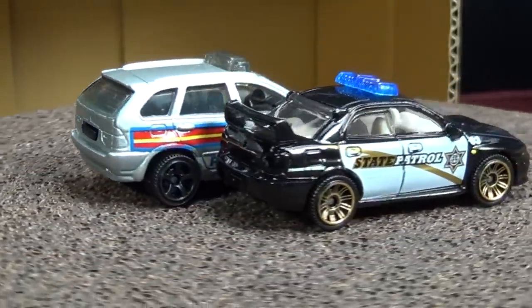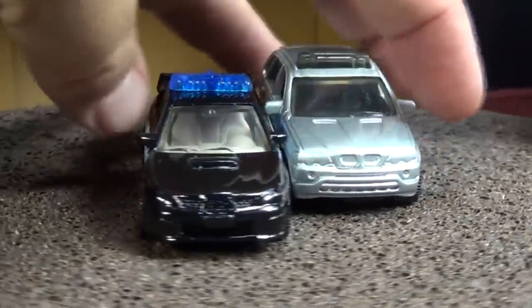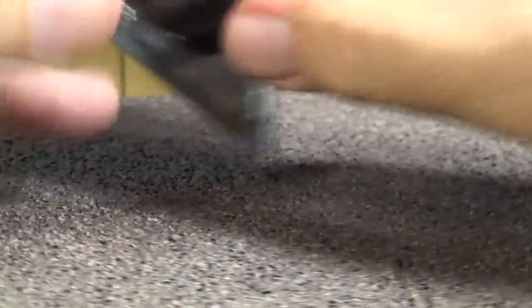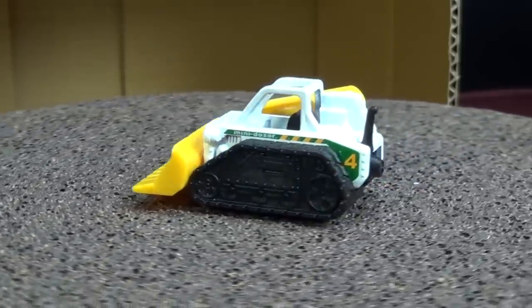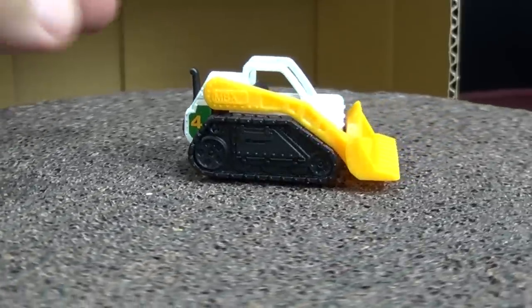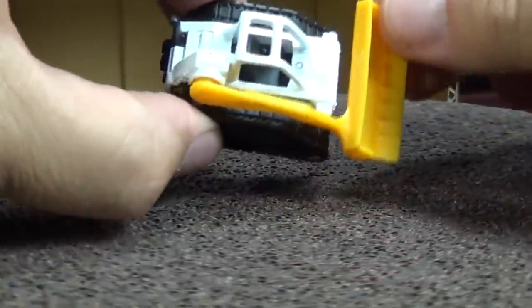So I'll be looking for a couple extra of that one, as I do like police cars. And last up, a mini Dozer. And if you're watching this July 2014, I went a week without videos. That's because I was at the Matchbox Gathering Convention in Albuquerque, New Mexico. And so, unfortunately, I didn't have any videos ready to go. So that's one reason for the delay, and I'll show you another reason in a second.